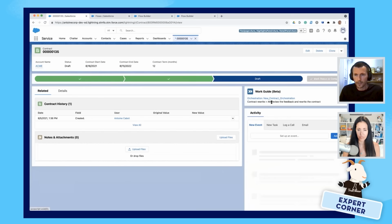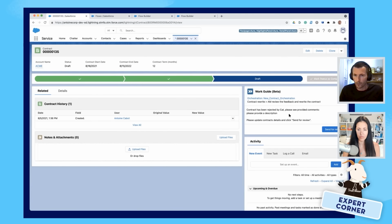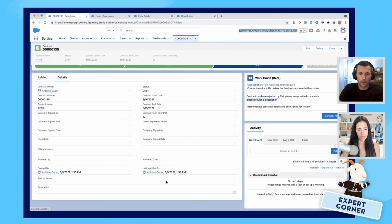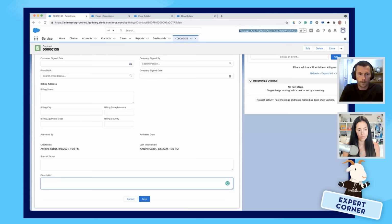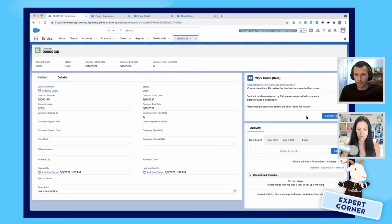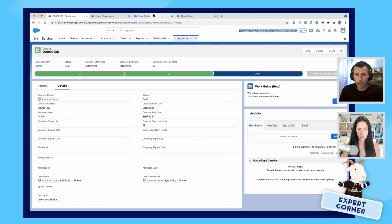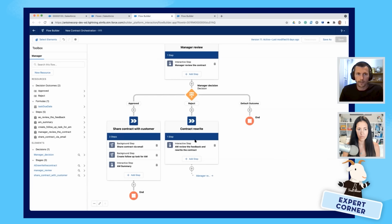So the contract has been rejected by Cat, and you can see that I'm passing some variables here. I know that my manager is Cat, so stated here, and she mentioned that I need to provide the description. So I need to provide the description. Let me go through that description field and let's do quick descriptions here as an example. And then now I'm going to send this for review. And if I go back to my orchestrator, when I finish that screen flow, then we go back to the manager review as stated before.